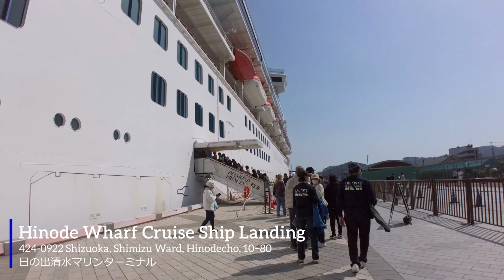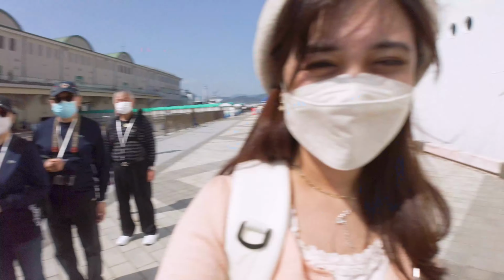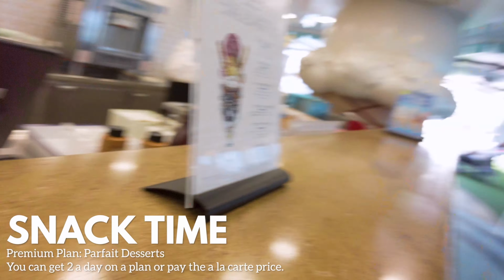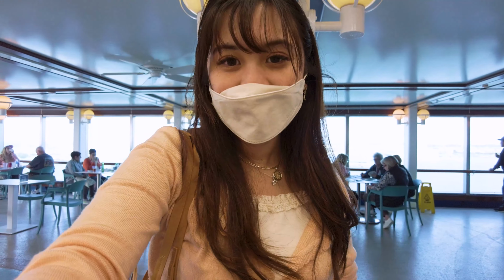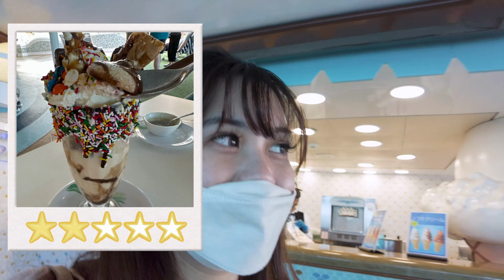We took a taxi back to Hinode Wharf and made it barely but perfectly on time for the 2 p.m. cruise departure. After the ship started moving, it was time to try out the premium parfait desserts. Okay, thank you. Finally I get to go get ice cream, the premium dessert, which is part of our plan as a snack before dinner time.